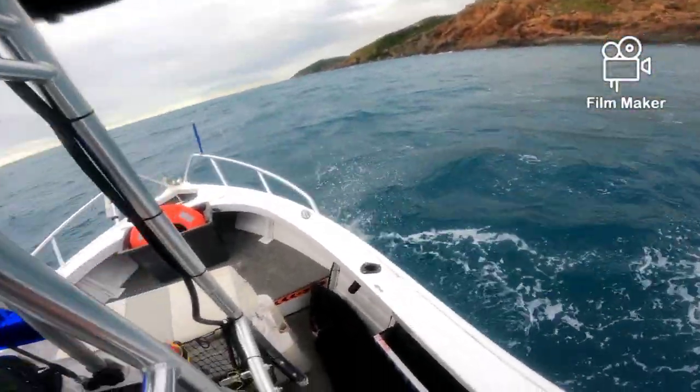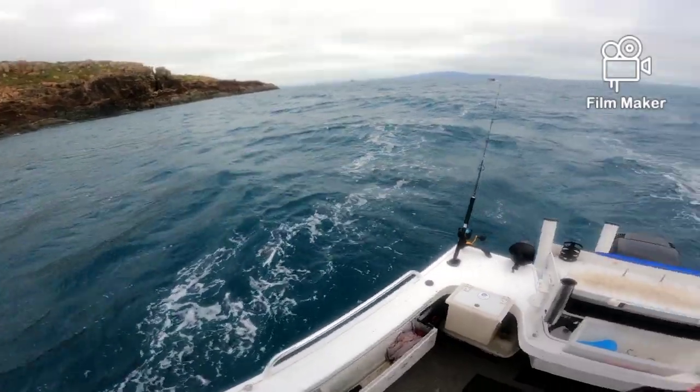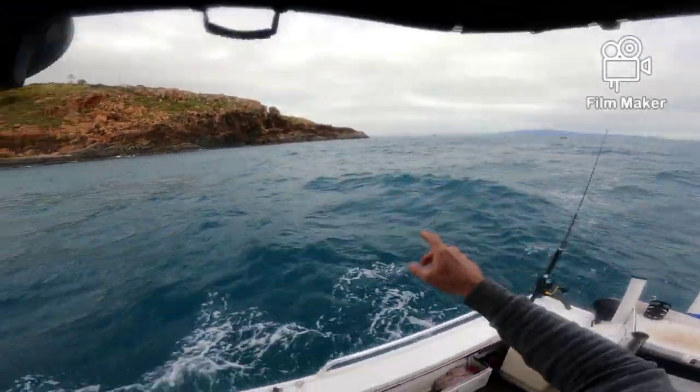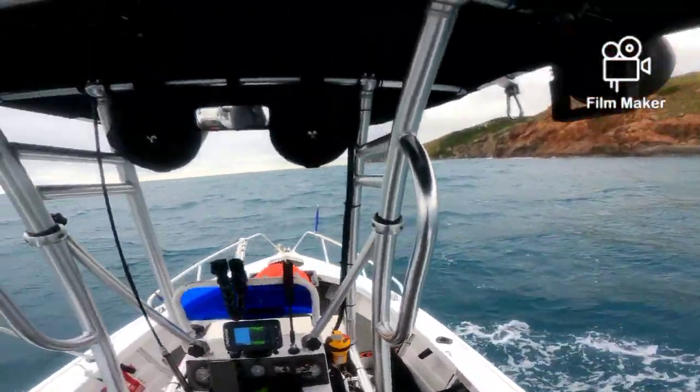Conditions are turning for the worse. We're still only at 8:30 in the morning. I'll give it one more lap here and go try and come up with another plan. I think today is just about done over here.